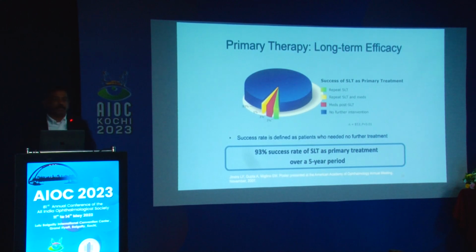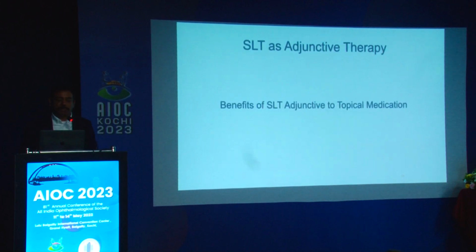So there is a 93% success rate. If you take medication, for example timolol, it probably works for only about 70 to 75% of the people. The remaining 25%, it doesn't respond. It is not that medication works for everybody. Similarly, SLT may not work for everybody.